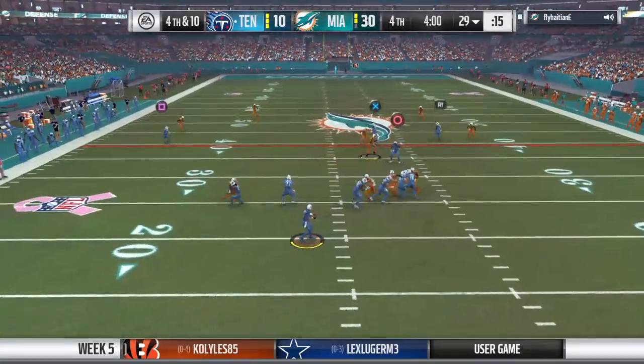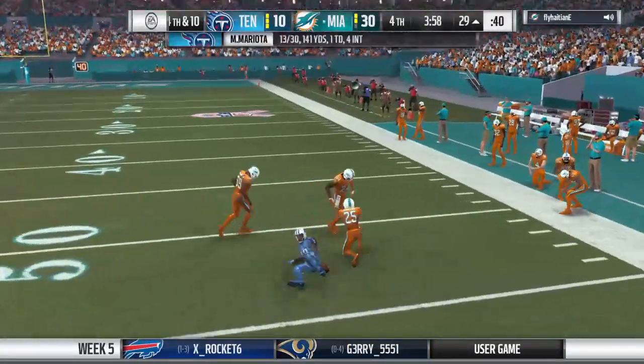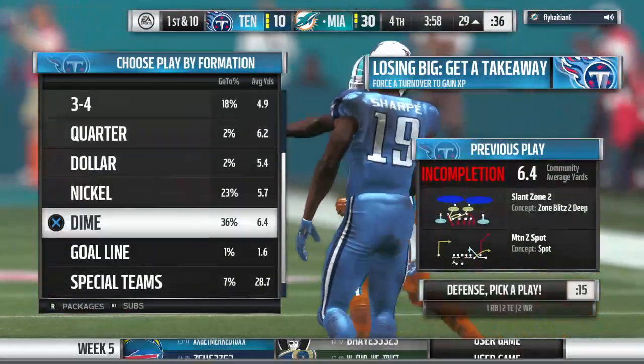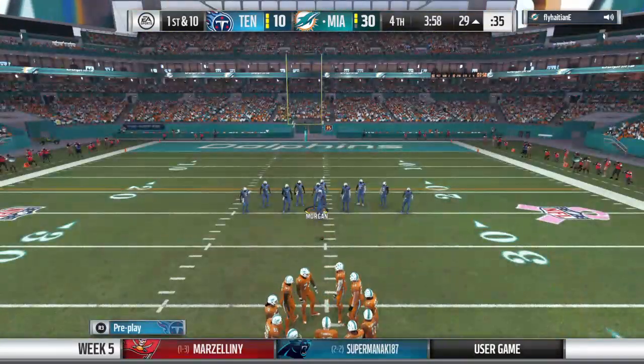Got to try it here. He's back to throw. It is incomplete. Boy, it looked like he had it and dropped it. And the Dolphins get the football in great field position. Out comes the Dolphin offense now as they get set to take over here.